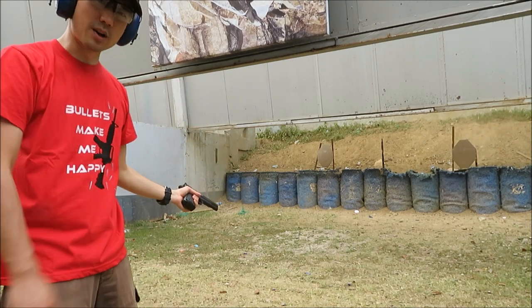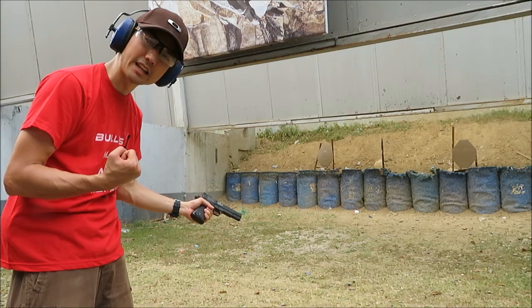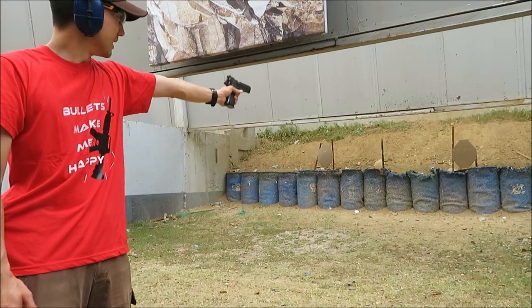That really sucks because that's my weak hand, but hey, the reason why you practice is what happens if your right hand's injured or you're injured in some way, you still got to shoot, even if it sucks.